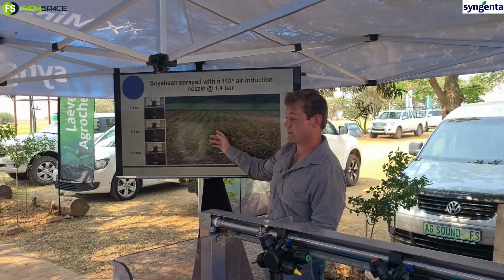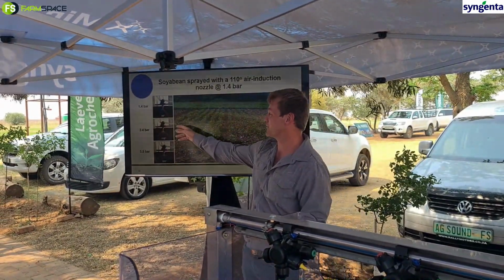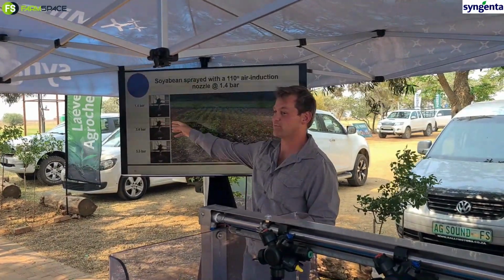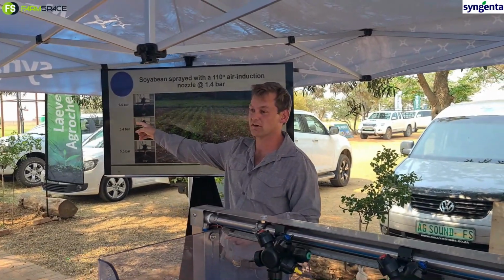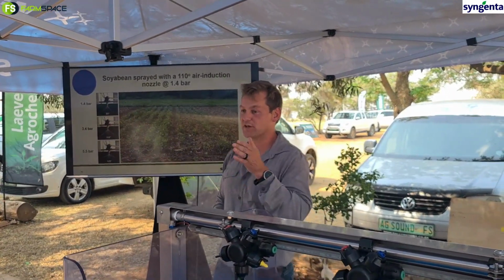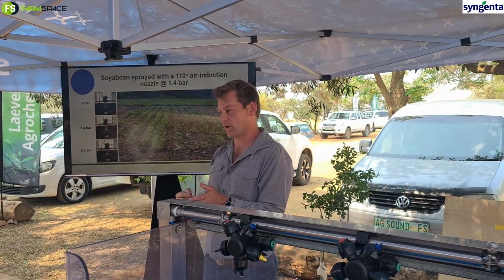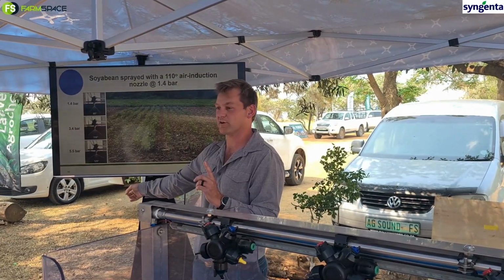Too low. Too low. So when selecting a nozzle, be very careful of this. And the other thing to remember is that there's a pressure drop from the cab to the nozzle. It's not necessarily exactly the same thing. The reason for that is most machines measure pressure at the pump, and there's a lot of pipe between the pump and the tip of the nozzle.